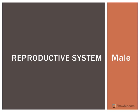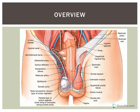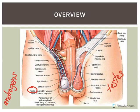So we're going to start with an overview. The primary male sex organs, or we refer to them as the gonads, are the testes. You'll notice here it's spelled with an I. That is singular for one testis. Most men have two. The plural is spelled with an E. So testes is plural, testis is singular. The testis is responsible for both production of the male gametes, the spermatozoa, as well as the production of the male sex hormones referred to as androgens.